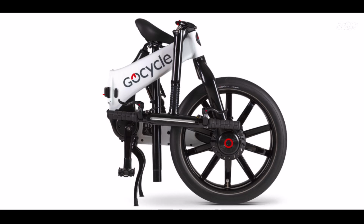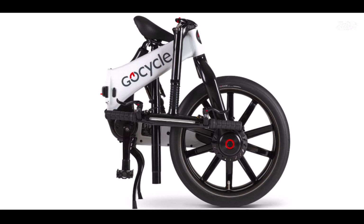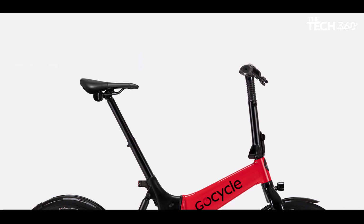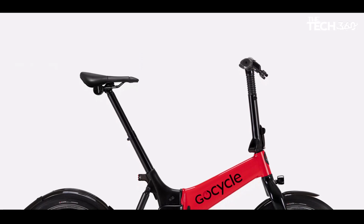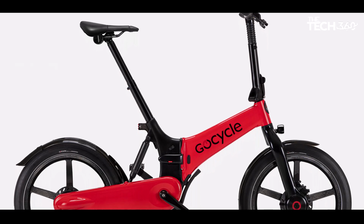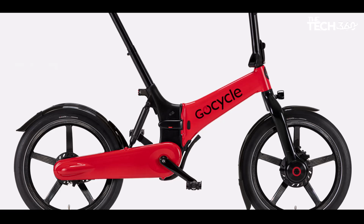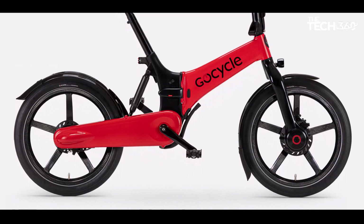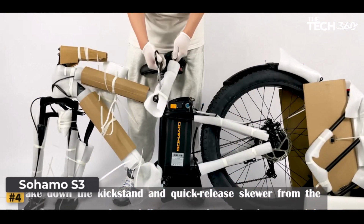Carbon Fiber Front Fork. The single-sided carbon fiber front fork is a standout feature of the G4. This design not only reduces weight, but also enhances performance by reducing stress on the bike's frame. Mechanical Microshifting. The GoCycle G4 features a mechanical twist grip, shifting through its 3 gears, housed in the patented Clean Drive.